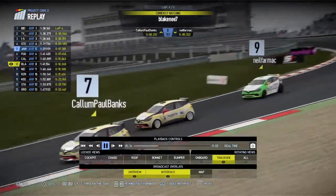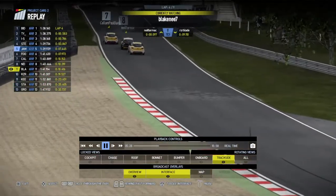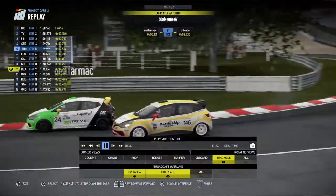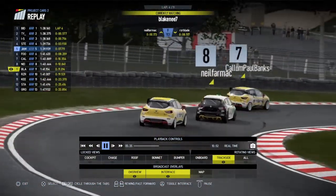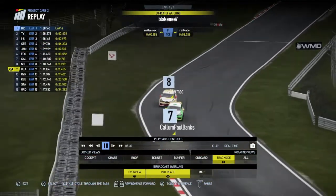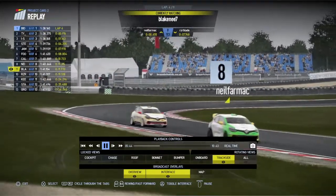Callum goes really sideways. This could be Blakeney's opportunity to get back through, but Neil's going to try and get past Blakeney anyway. He goes past Blakeney, now he's at the inside of Callum and to Druids. Callum goes wide. Oh, incredible stuff, but good move there from Neil Farmack round the outside and then straight to the inside to defend again. Good driving from Neil. Definitely showing the prowess of a future champion.